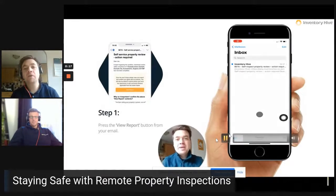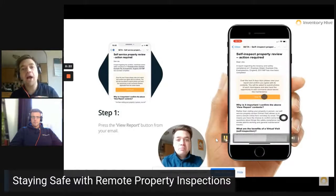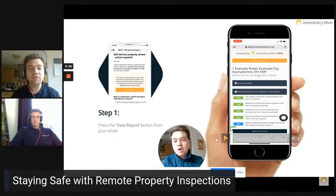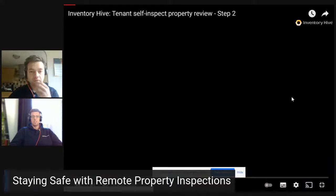When they get the email, they'll just click on the email and then they'll be able to view the report. It will also outline why it's important to do the report and everything like that. So once they've clicked on view report, they'll be able to see the compliance checklist questions straight away. It's like a Mitchception now. Yeah.